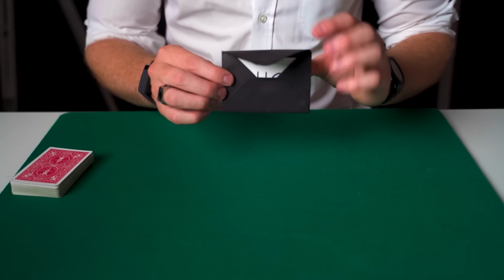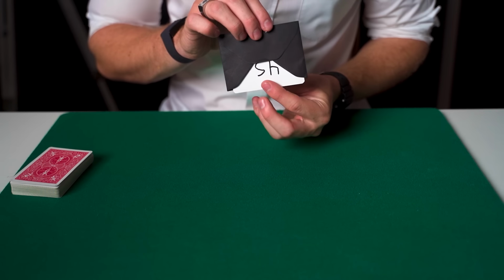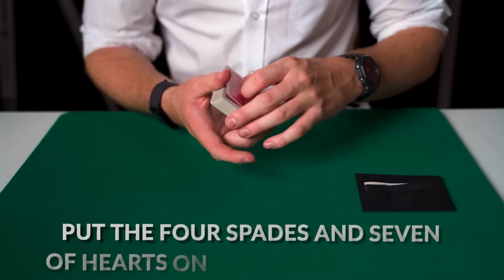Place this envelope face down on the table, but remember which way round your card is, so that if the spectator chooses the 4 of spades, you'll pull it out this way, and if the spectator chooses the 7 of hearts, you'll flip it over and pull it out this way. Now put the 4 of spades and 7 of hearts on the top of the deck.